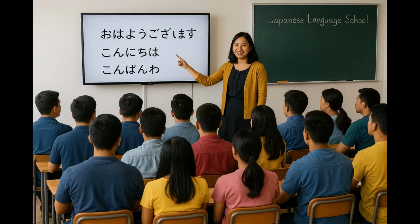Simple as that. Like in English, is this? Pretty much. That simplicity is gold for beginners. It lets them immediately ask useful things. Like, what was this? Useful for those photos they were using earlier. Or, how old are you? And, where do you live? Wow, okay. So straight into practical questions.